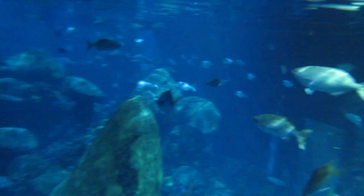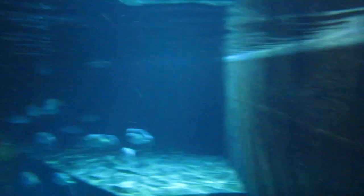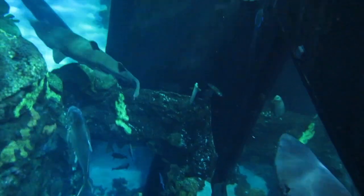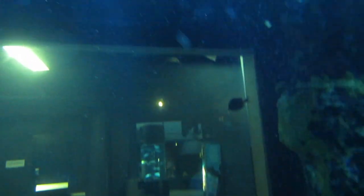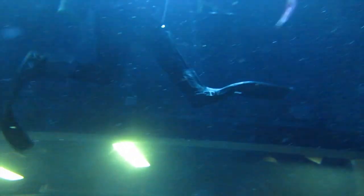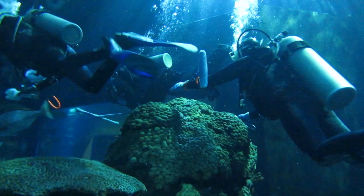CJ, Robin, Samantha, and myself have been volunteering at the Tennessee Aquarium for about 8 years now. This is a wonderful opportunity to get in here and experience saltwater diving in Tennessee. This exhibit is 618,000 gallons of salt water, roughly about 60 feet wide, 100 feet long, and 32 feet deep.